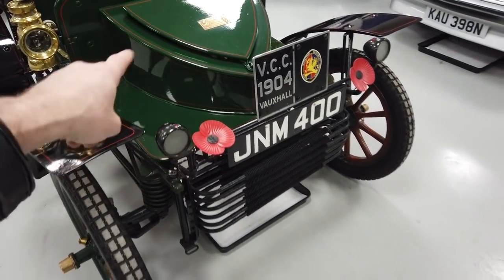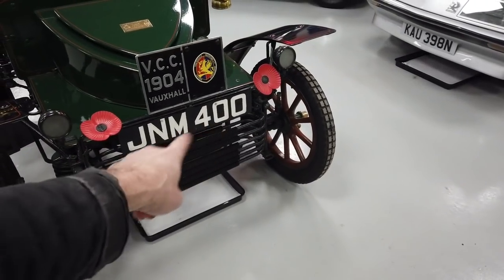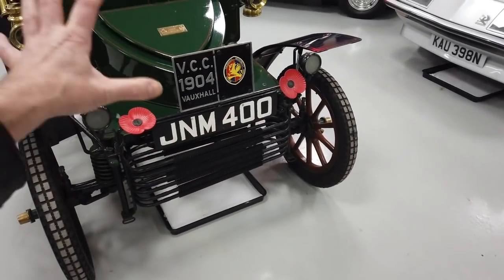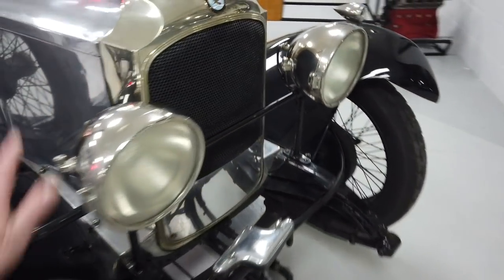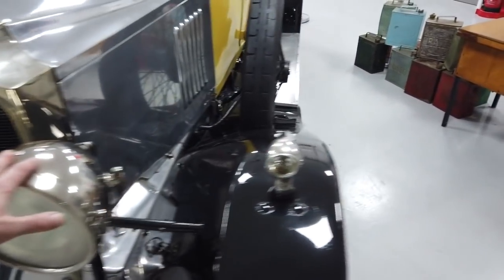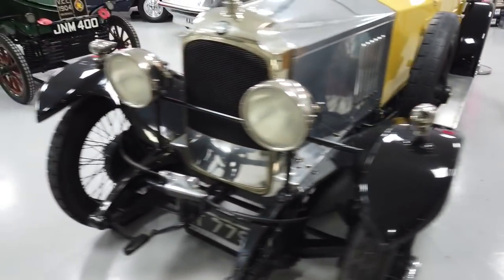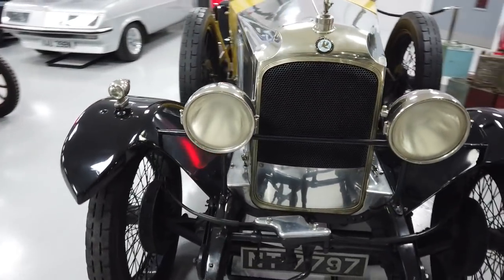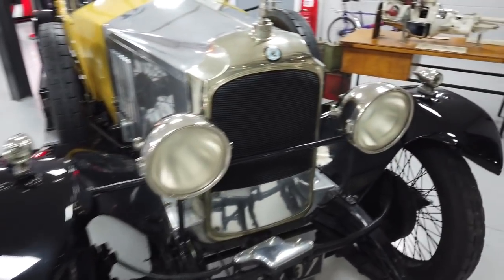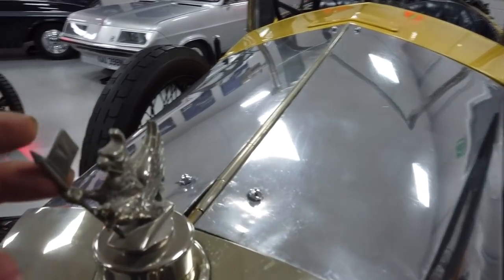is very famous on the Brighton runs. You might have seen this, recognise the Reg, J&M 400. It's always on the Brighton run, that one. This is the first 100 mile an hour car. Don't know what it is, but I was reliably informed this is the first vehicle to hit the 100, in production terms at least. It's a big Vauxhall. And look at the beautiful griffin on the front there.